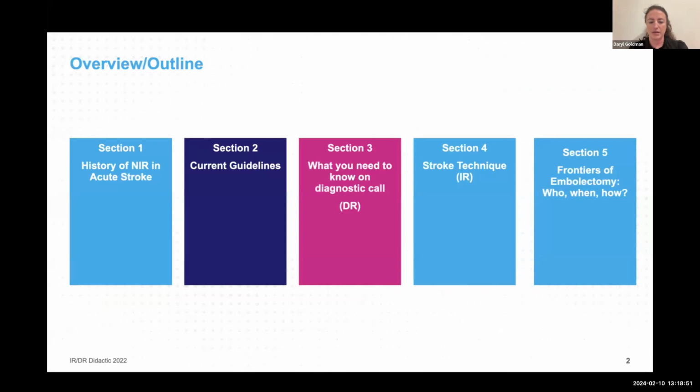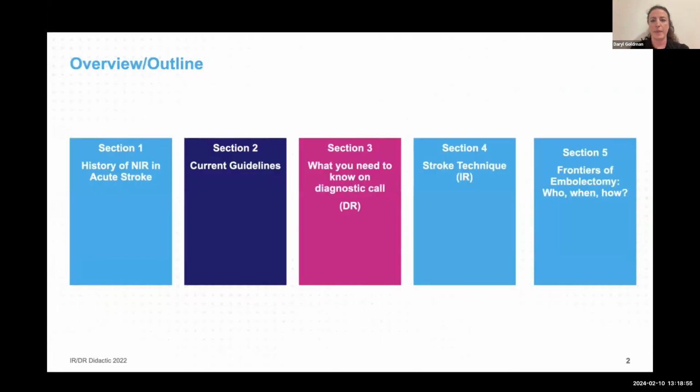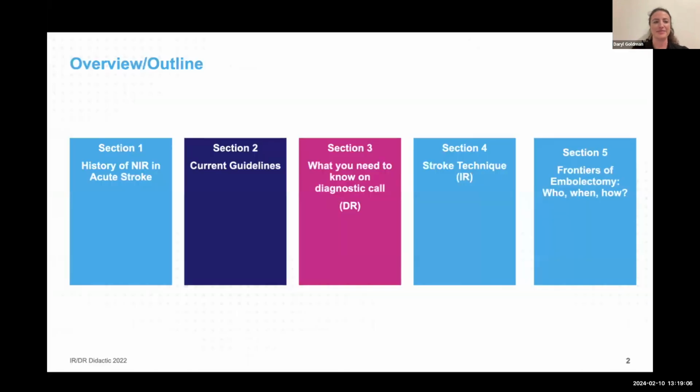I'm having trouble moving this. So give me 1 second, okay? Okay, can everybody see my screen and not see all of your faces in front of it? Just want to make sure. Yes. Okay, great.